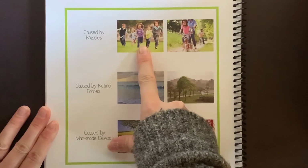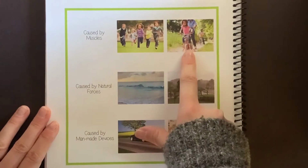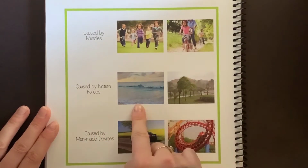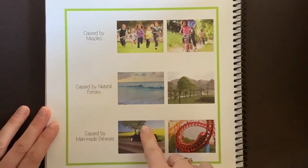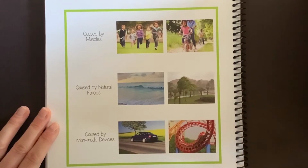Here is motion caused by muscles, the kids running, and this girl on her bike. Here's motion caused by natural forces. So you can see the water moving and wind blowing the trees. And here's motion caused by man-made devices. Here's a car and a roller coaster.